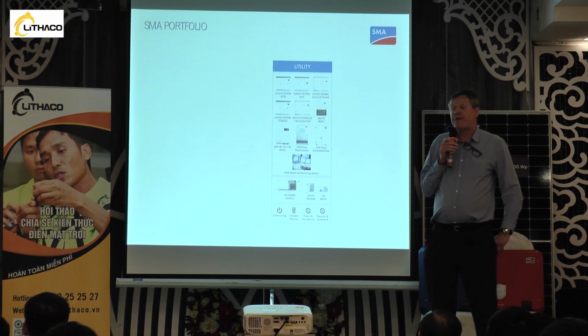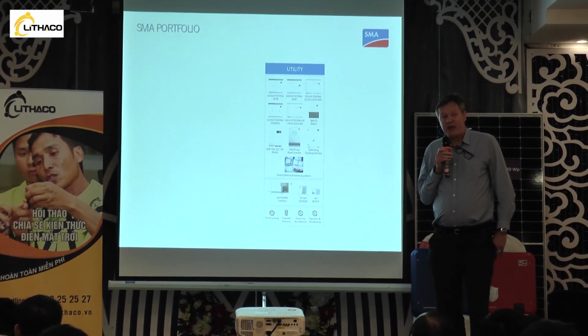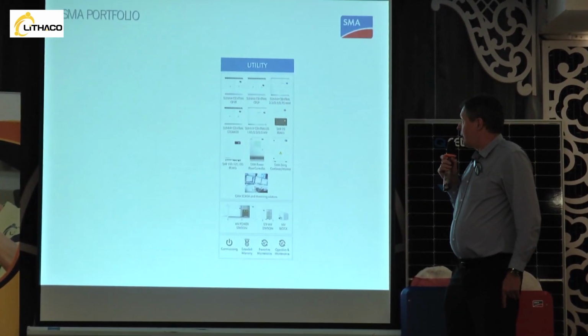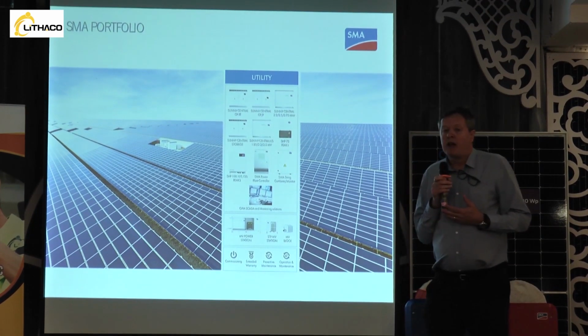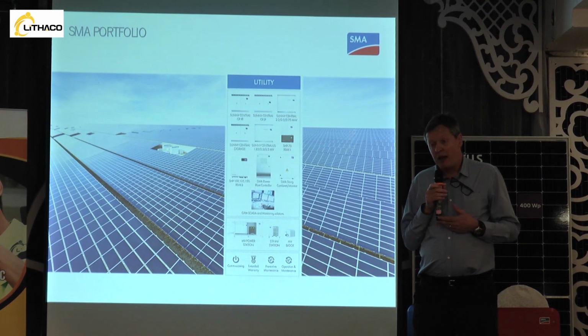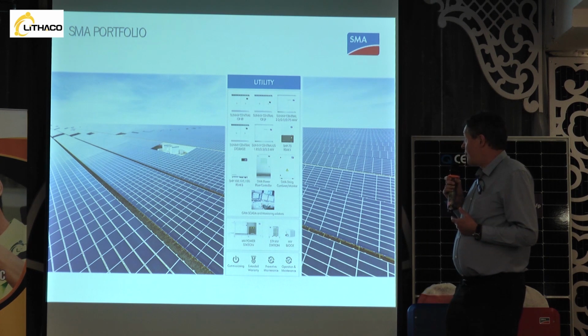Then moving on, SMA is very, very famous for utility scale inverters and this is really megawatt scale plants. Yeah, this is really typically for normally a ground mount utility system which could be 10 megawatts, could be 20 megawatts, could be 100 megawatts.